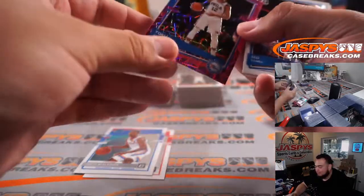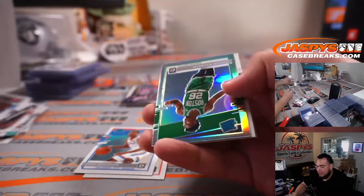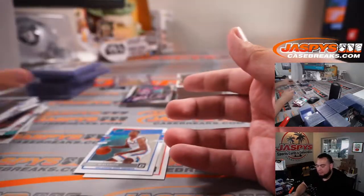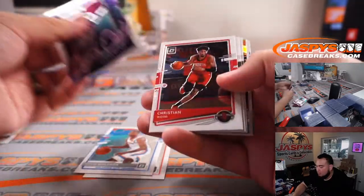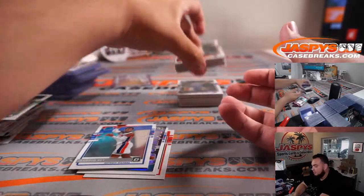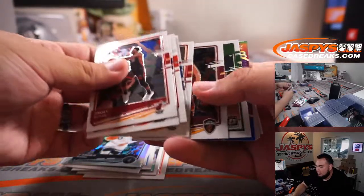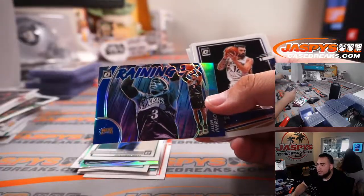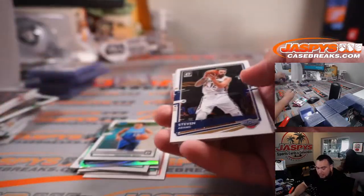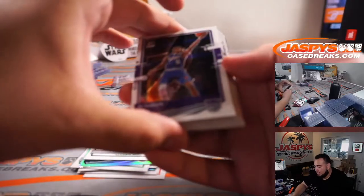Tobias Harris. Naismith, Boston Celtics. Reigning Threes is Carmelo Anthony. Sadiq Bey. Naismith, D'Angelo Russell. Jordan Nwora. Allen Iverson, Reigning Threes. That's a blue. Number to 49. Well, I think we got another photon.